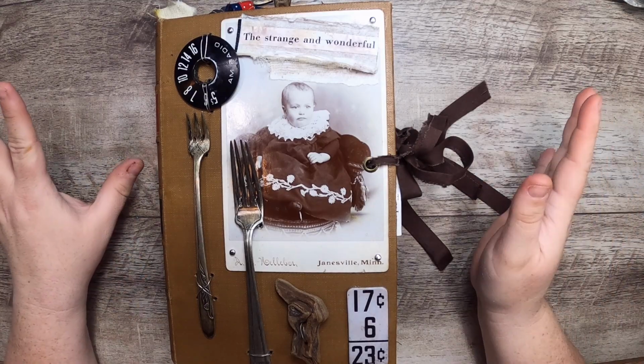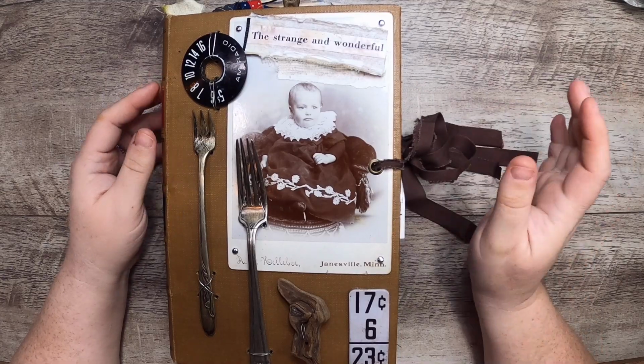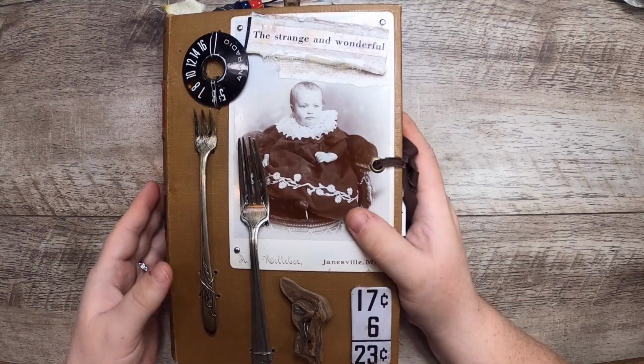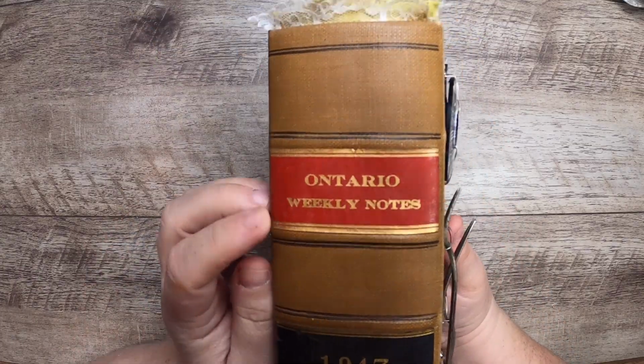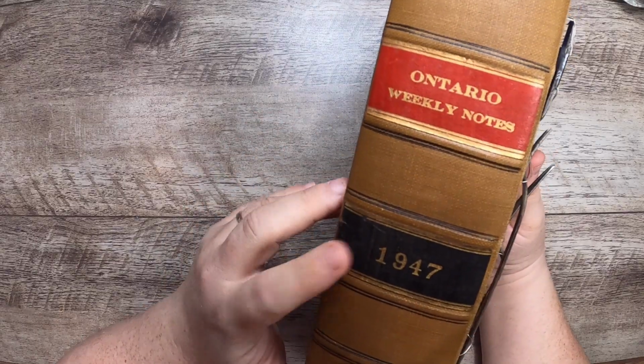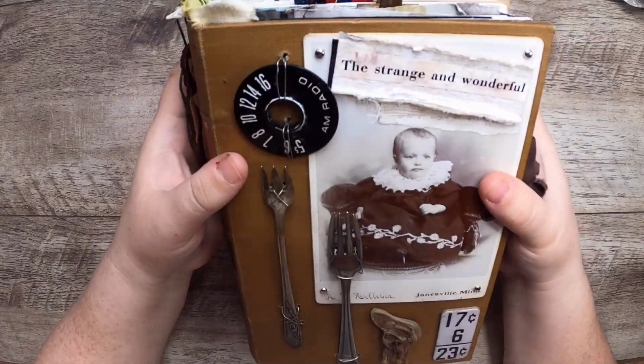If you're new to this collection, there are 10 of these books that I made from a series of books that I got in an auction. They're a law collection from Ontario. Most of them I think say Ontario Weekly Notes. This one, 1947. And they're beautifully made, thick books.